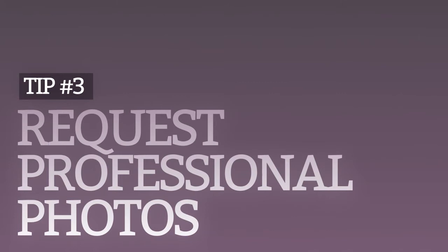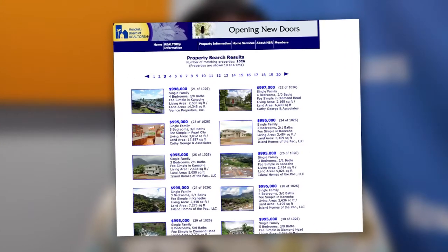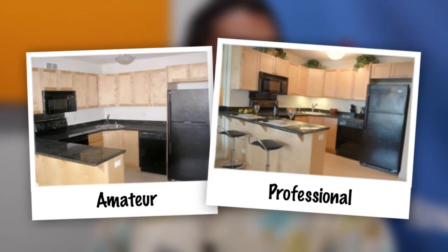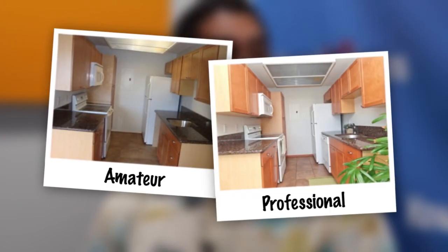Last tip is talk to your agent and request them to obtain professional photos for your property, for your marketing pieces, your fact sheets, the MLS listing. It makes a big difference compared to amateur photos. Buyers nowadays are very savvy, they're shopping online, and they already know what your home looks like inside and out. So you want them to really fall in love with your property before even setting foot at the property.